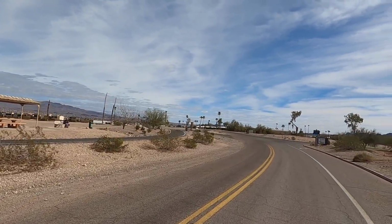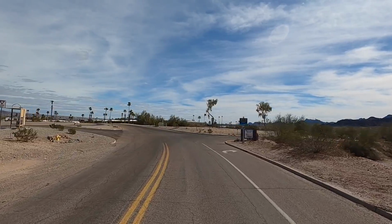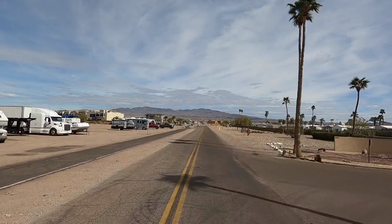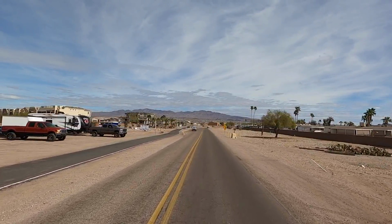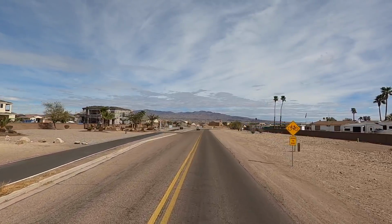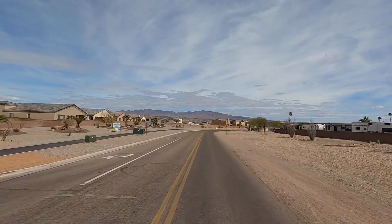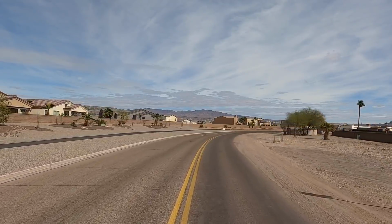Alright, well we need to head down to 95 and start heading south. Get off the island here. There's the entrance for that Site 6. Look at these houses up here on the left. I don't want to stop, but them things are so close together and they're $1 million homes. They're huge. The square footage in them. Just insane.